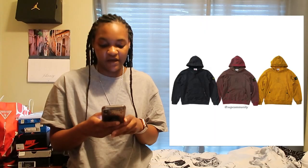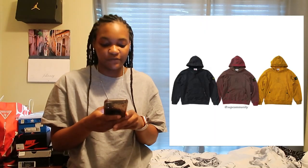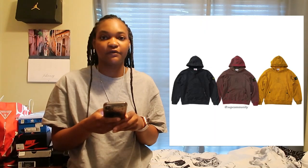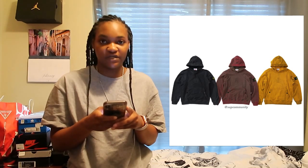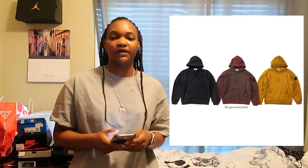And today, I'm just going to be talking about the Supreme Stone Island collab, week 3 Supreme SS19. First up, we have the sweatshirts. Those are super dope. I like the red one the most and then the black one. They're dust treated, so they look kind of discolored or dirty, but they're super cool. I really like that red one a lot, and then the black one next, and then the yellow one, I guess.